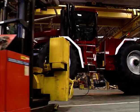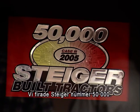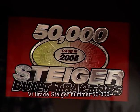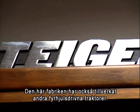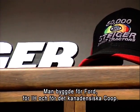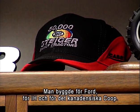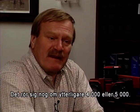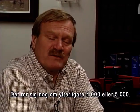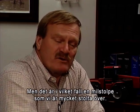We celebrated the 50,000th Steiger tractor being built, and what this plant has also built other four-wheel drive tractors. They built them for Ford, they built them for International Harvester, they built them for the Canadian Co-op. So we've really built more than that 50,000. You probably have to add another 4,000 or 5,000 on top of that, but a milestone nonetheless that we all should be proud of.